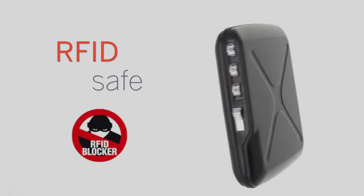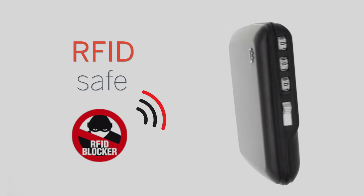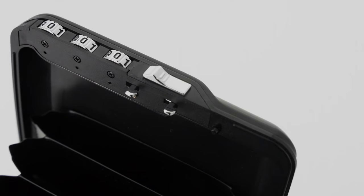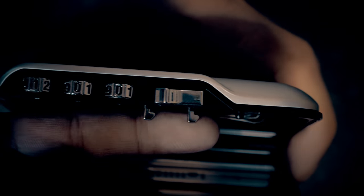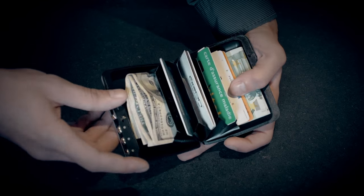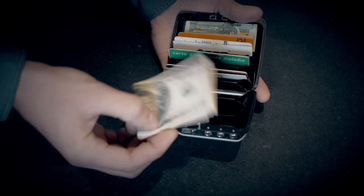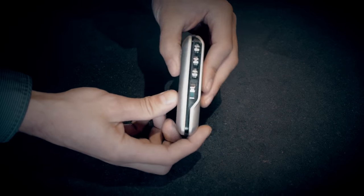It's also guarded with RFID blocking technology. Your contactless cards will be kept safe and protected from electronic pickpockets. The lock is made out of metal for maximum reliability, giving easy access to all your cards, which are stored and well sorted. It can hold US dollars and euros and fit up to 12 cards.